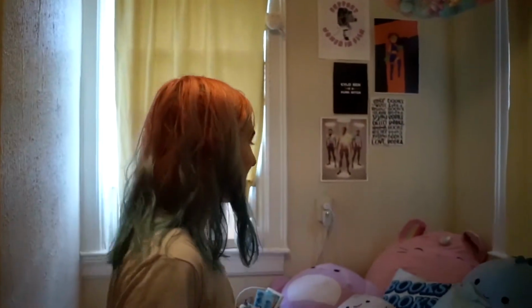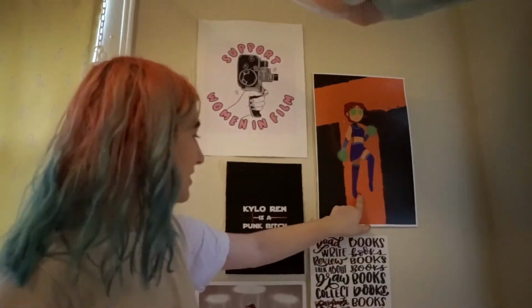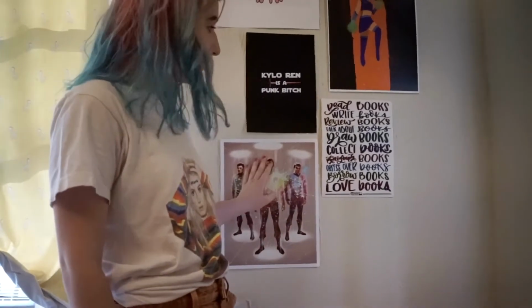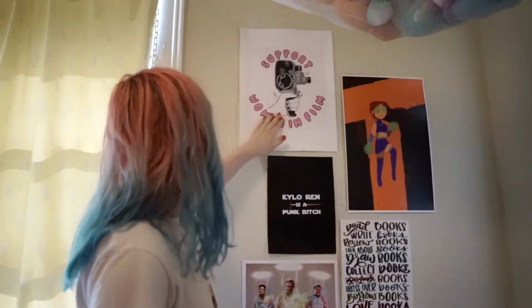And then you've seen these in other videos from my other dorm, but I have some fun prints. So here's Starfire. This one actually is new. Kylo Ren is a punk bitch. I got this freshman year of college because it's from the SNL sketch that Adam Driver was in. Here's this beautiful Star Trek print I got freshman year of college. This is from BookNet Fest. RIP, BookNet Fest. And then here's a Women in Film print. And so that's my bedroom.